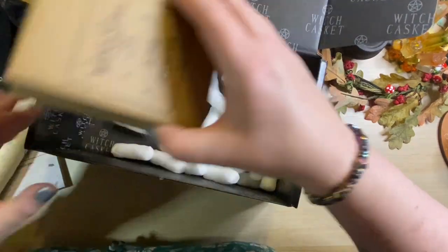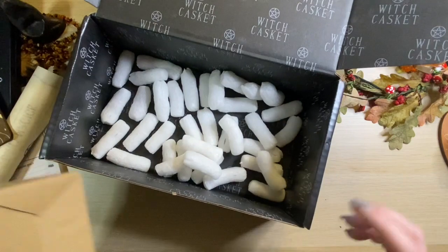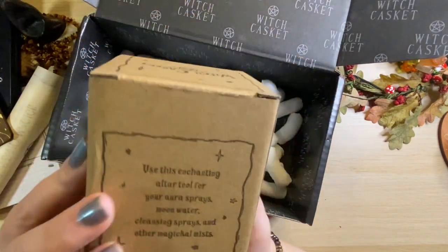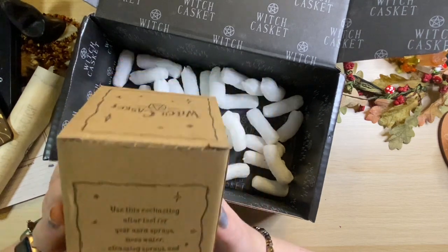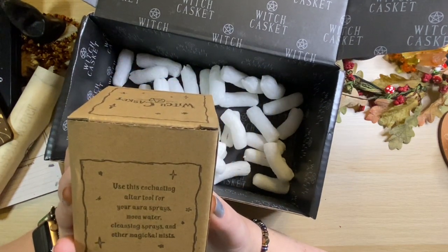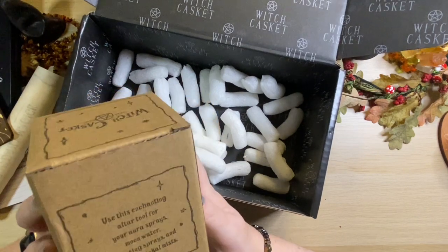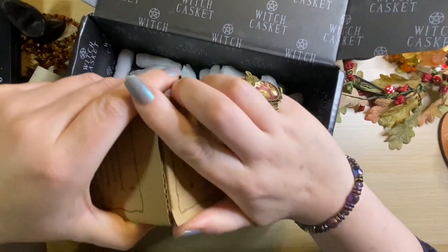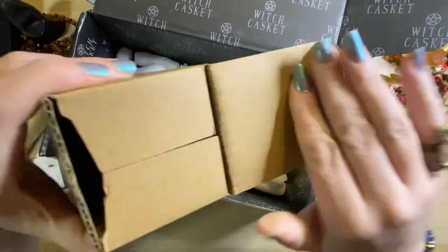So this seems to be the final thing, nothing else but noodles. This is an altar atomizer. Use this enchanting altar tool for your aura sprays, moon water, cleansing sprays and other magical mists. Let's have a look inside.